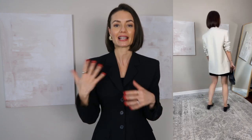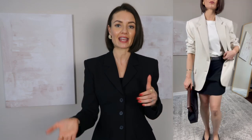So the first outfit is a mini skirt and a blazer. Now when we look at the skirt styles that were really big late 80s, early 90s, it was definitely more of a pencil skirt style, very straight up and down, either a midi or a maxi length or a shorter one like I'm wearing here. And then another one of the big trends in that era was a very masculine oversized blazer, and that is what we are seeing this season as well, the return of the power shoulders.